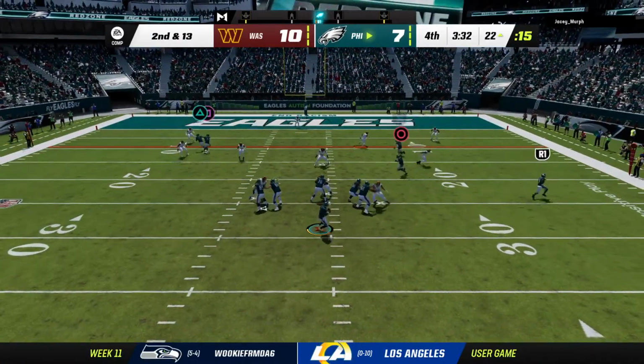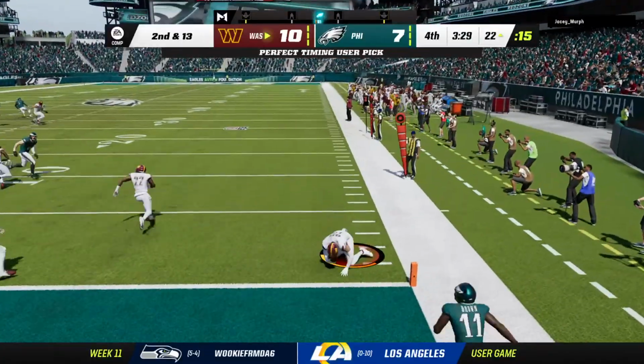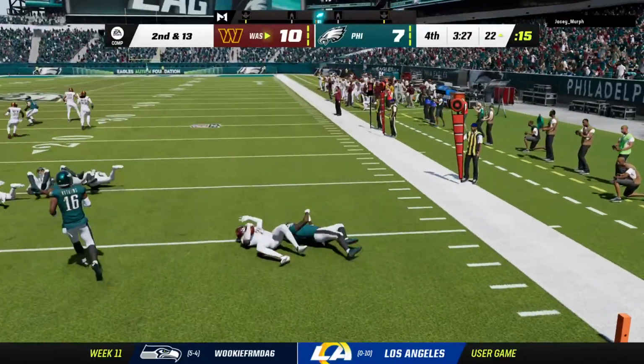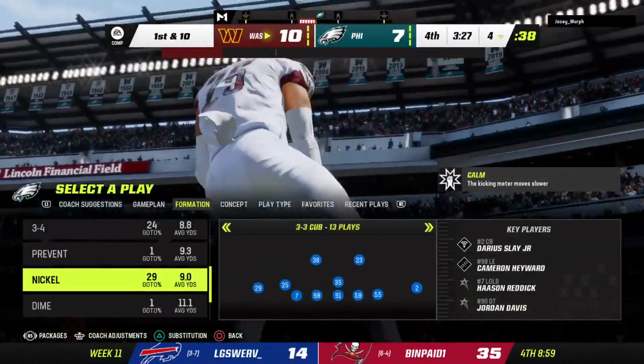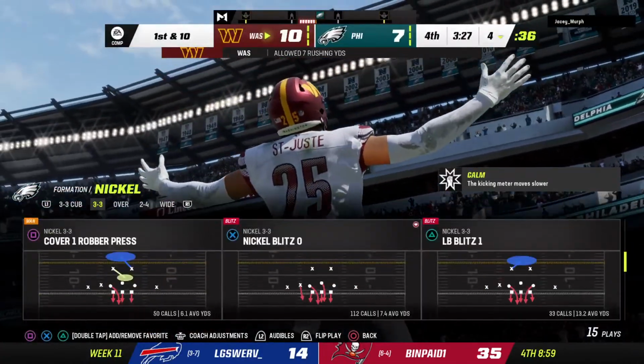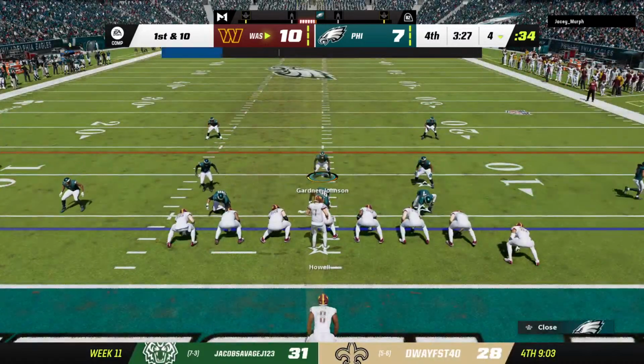Now on 2nd and 13, Lance. And his pass is intercepted for the 4th time today. Picked off by Benjamin St-Juste. And the Commanders are going to take possession here as they've got it at their own 4-yard line. And that gives him now 3 interceptions in the game.